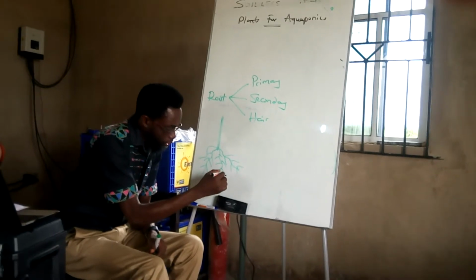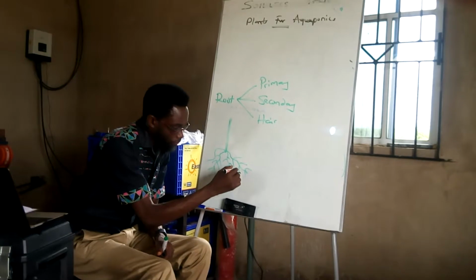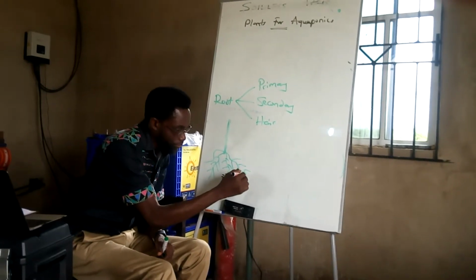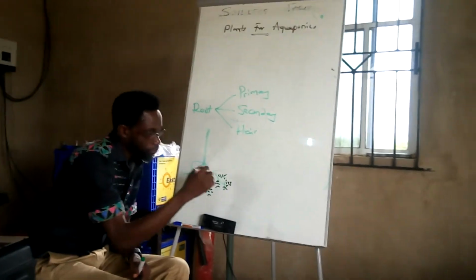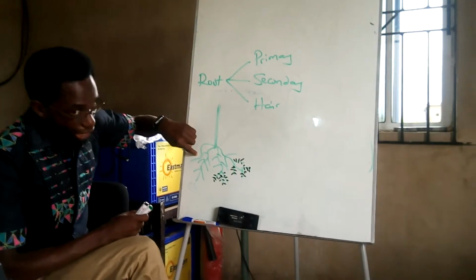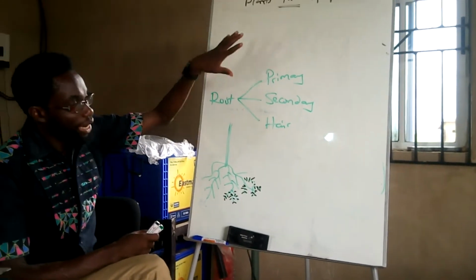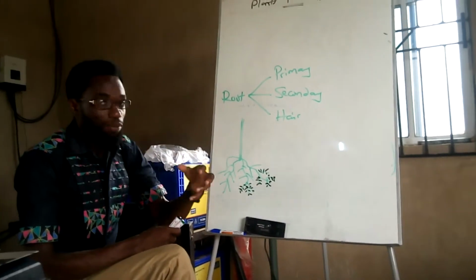So you are going to see your roots looking like that. I don't know if you can see this well. So when you look at your roots, these roots that are long and big are the primary roots, what is also referred to as the tap roots.